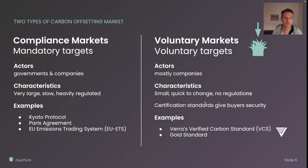There are 2 types of carbon offsetting markets. There's the compliance market, where mostly governments and companies set themselves mandatory targets for how many emissions they want to reduce. The characteristics here for this market are it's really large.